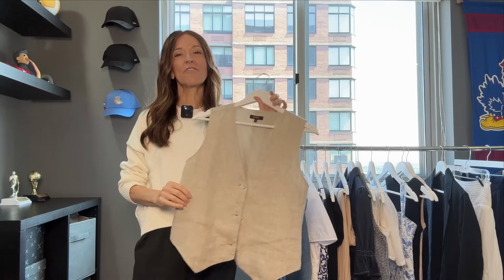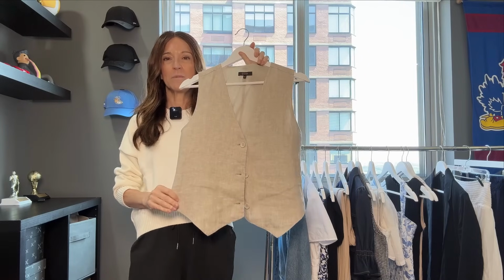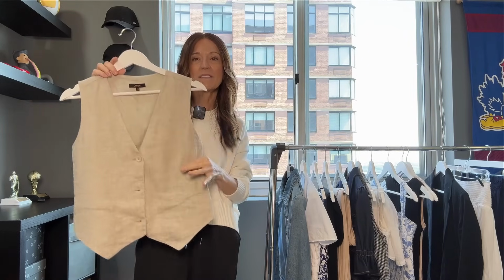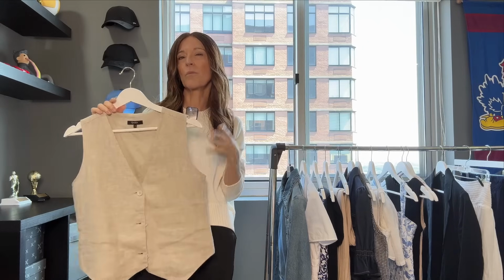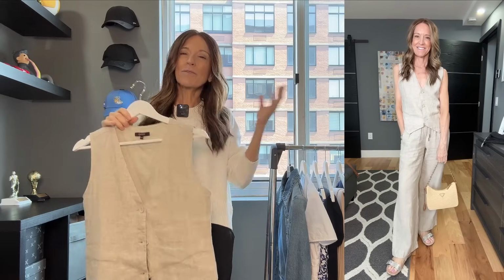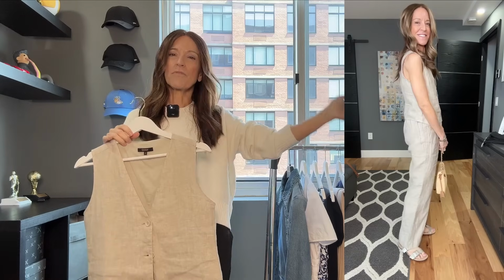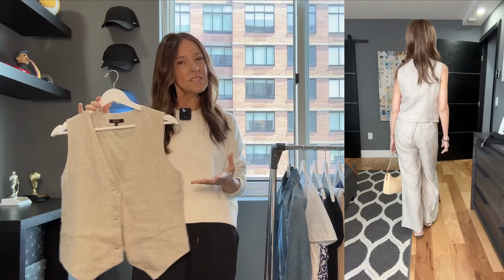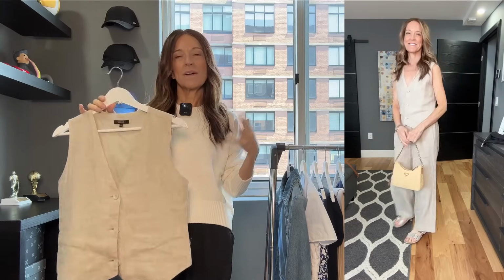Anyway, the next thing you'll see me style, and you guys have seen me style this before, is the matching flax linen vest. This is a little more tailored, and this is kind of where I need your help. I don't know that I need to bring both the flax tank and the flax vest. This is, like I said, definitely more tailored. I don't know, I think it looks great.